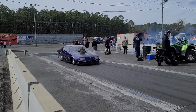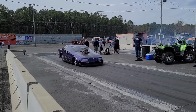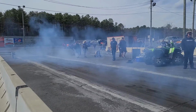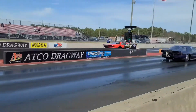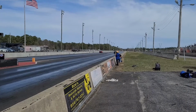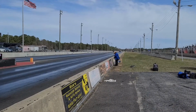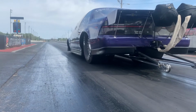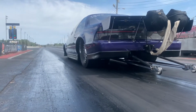So went home, didn't stop working pretty much the entire night. Did the sanding with a little palm sander, but got the job done. So car leaves, everything's good. Here's that same run from behind. This is John Serbone.